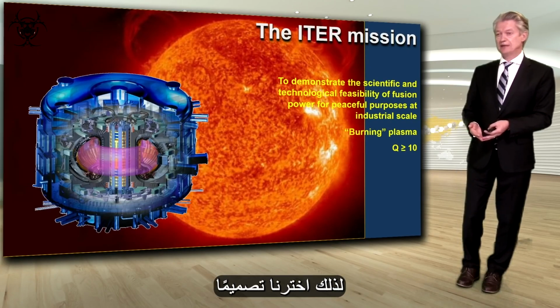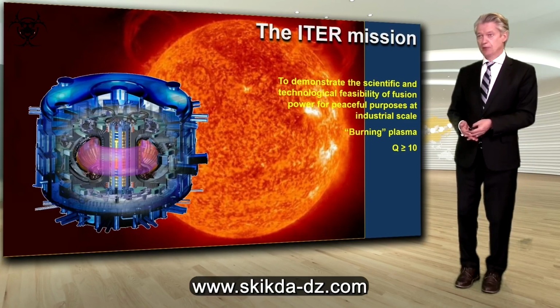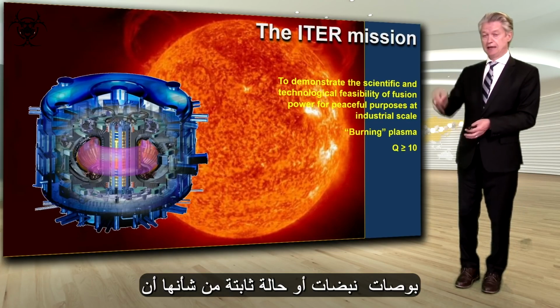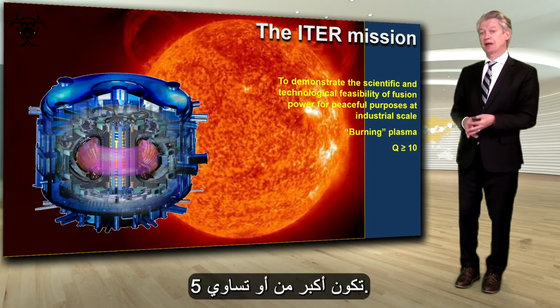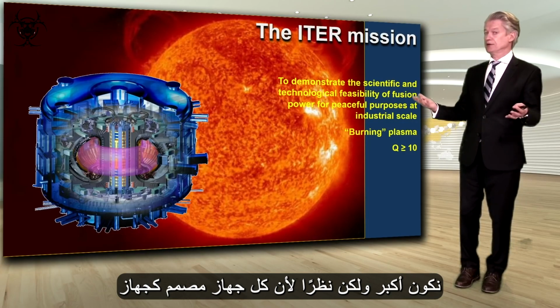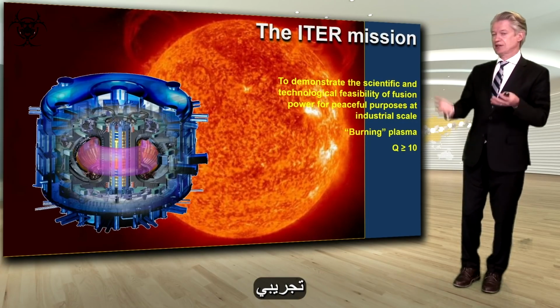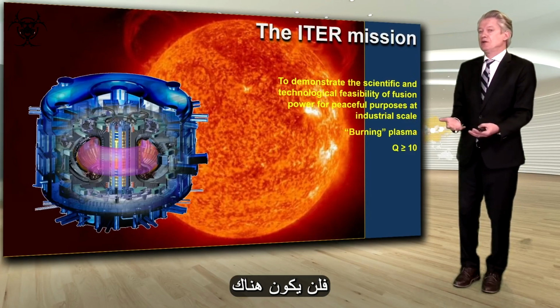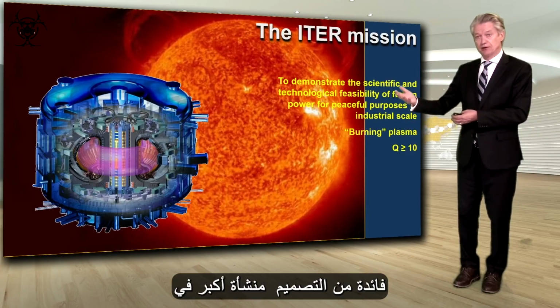For that, we have selected a design that is a Q of greater than or equal to 10 in pulses, or a steady state that would be greater than or equal to 5. Why did we select that? We could have gone bigger, but since Iter is designed as an experimental device, which will go up and go down in power, there would be no point in designing a bigger facility.